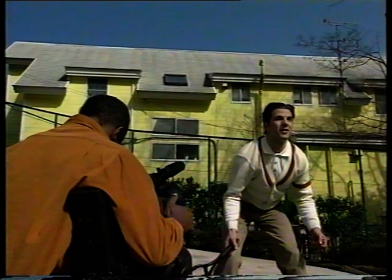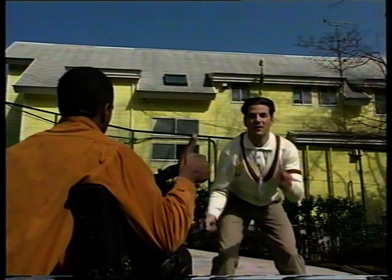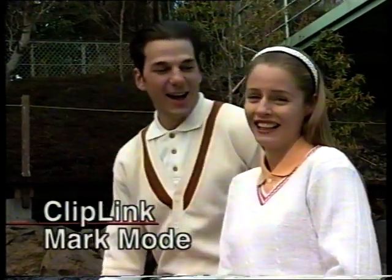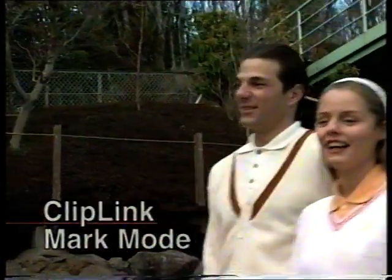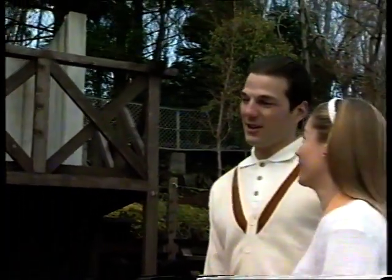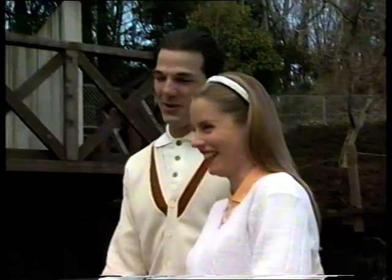Clip Link logs it all. You can find the last shot easily during editing. How? Stay tuned. At other times, you will find Mark Mode to be ideal. In-point and out-point data are stored for 198 cuts, each time you press the take button during recording. But that's not all.